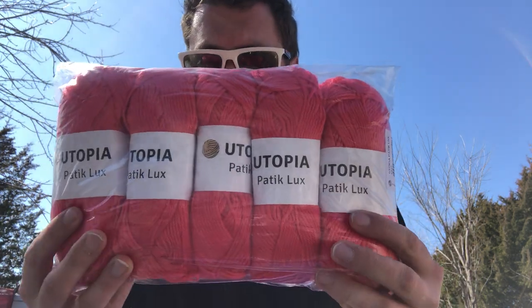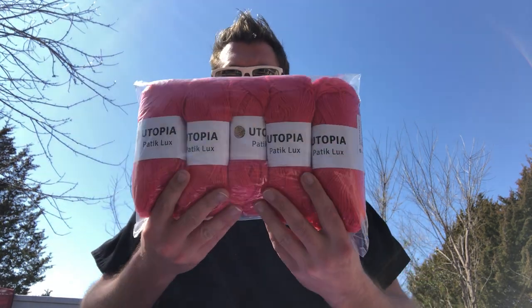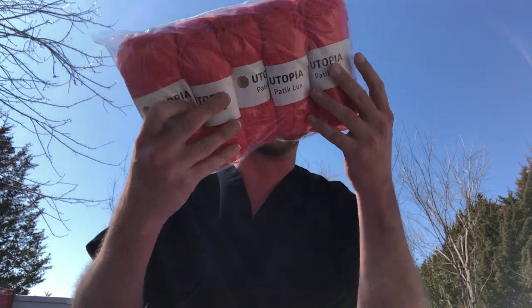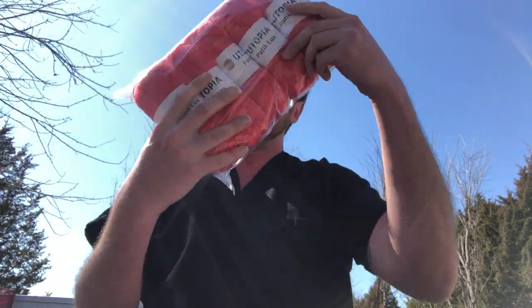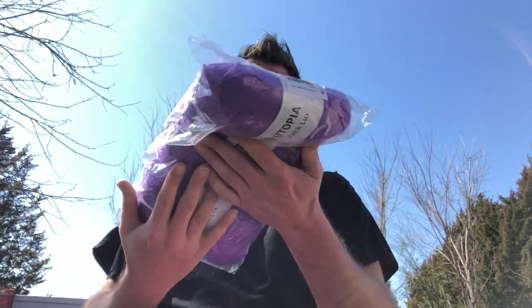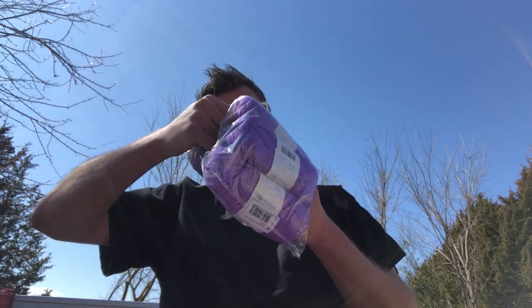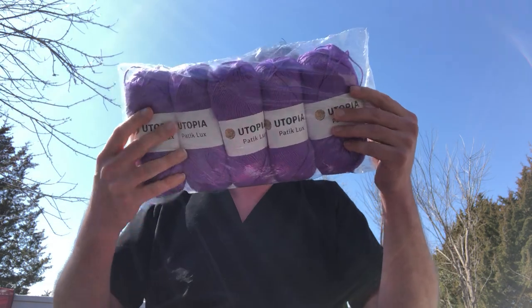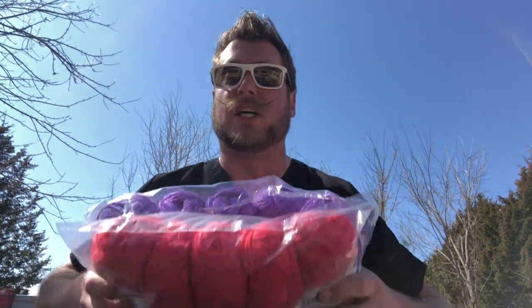So I have two bags of five skeins of the Utopia Patek Luxe. One is this peachy pink color. It's 100% acrylic. 160 meters, so around 140 yards per skein. That's why I'm doing two bags, because I want you to get plenty of yardage. And the other is this purple color. It's made in Turkey, and it just says color K718. It's just purple. You can no longer get it on the Hobium website, unfortunately, so this is all there is.